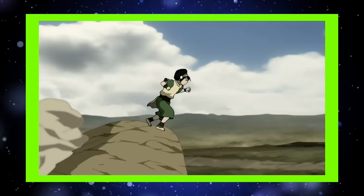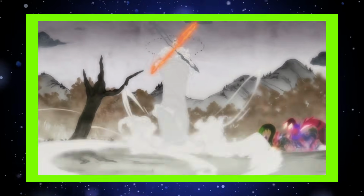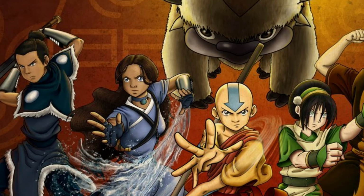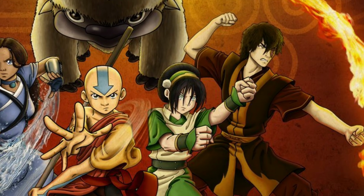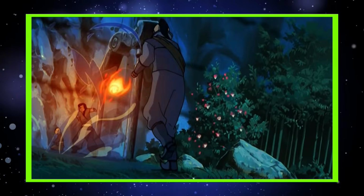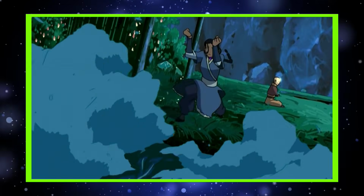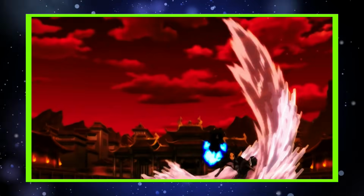Water, earth, fire, and air. Elemental abilities have always been popular in the world of fantasy, but hit a whole new level of admiration with the masterpiece of Avatar: The Last Airbender and its sequel, The Legend of Korra. The simplicity of the power system worked so well in its favor at garnering such a large fandom, and uniquely showed just how creatively these abilities could be used.